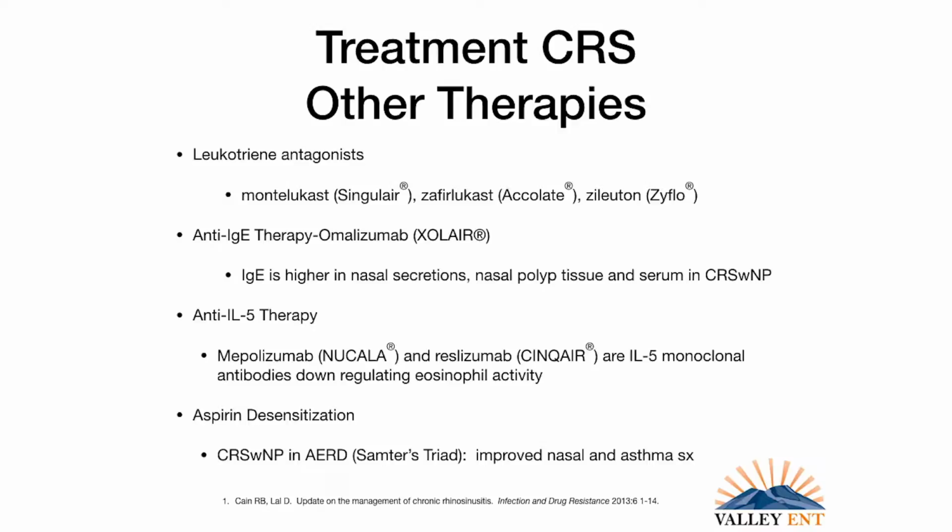Aspirin desensitization, on the other hand, these patients, AERD or Samter's triad, they have the triad of aspirin sensitivity, nasal polyps, and asthma. This is one of the most difficult forms of nasal polyposis to treat because their polyps are highly recurrent. Patients who get on aspirin desensitization, which is essentially an immunotherapy of aspirin, they take aspirin every day to decrease their environmental sensitivity to salicylates and other irritants. They do better in the literature, improve nasal and asthma symptoms.